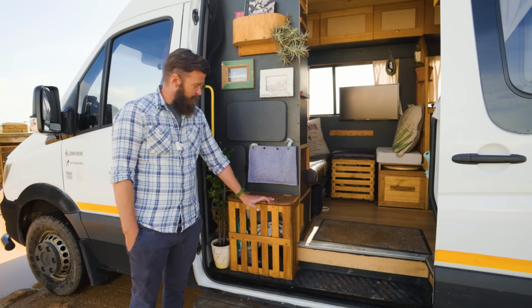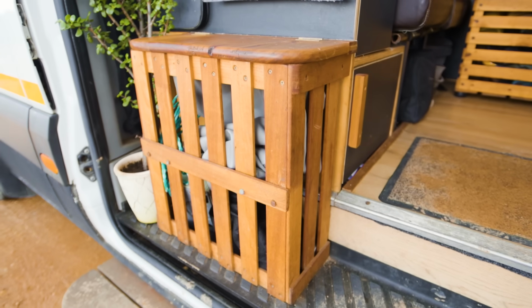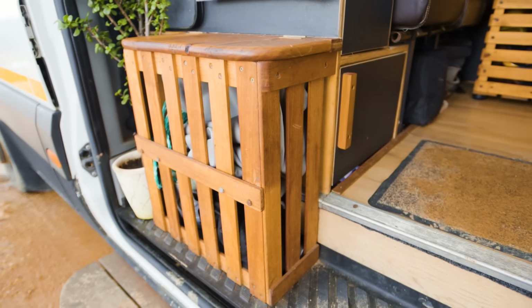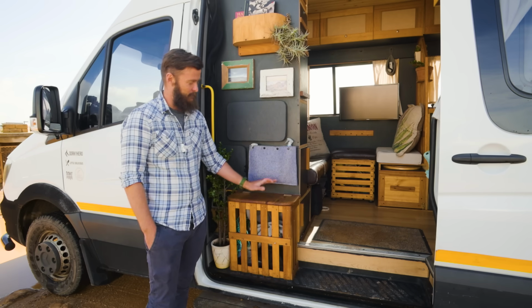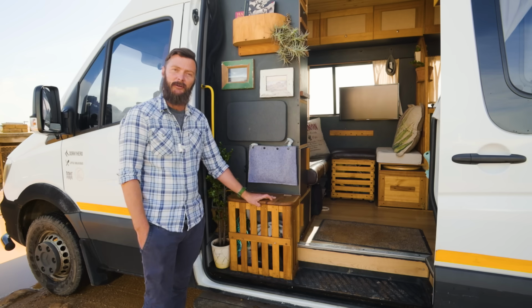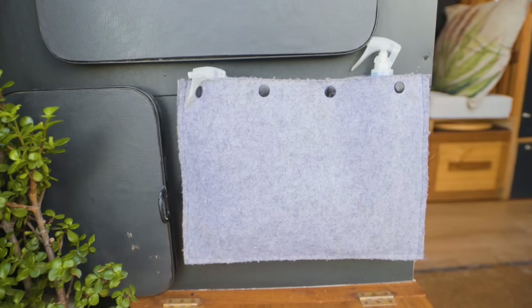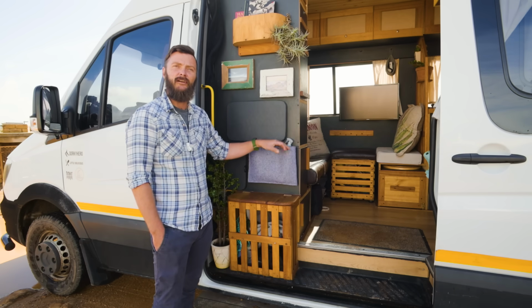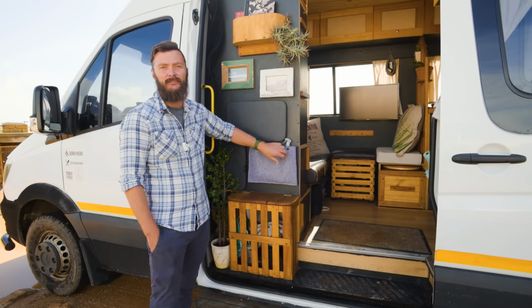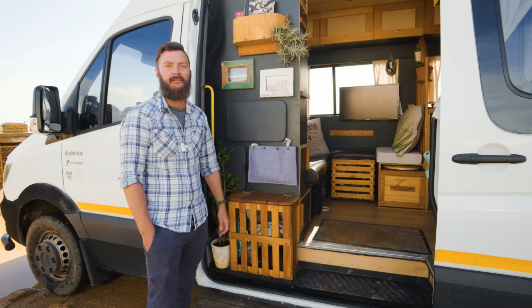Okay, and then over here we have something that we added on the road, something we realized we didn't include in the original plans: a laundry basket. We thought it would be fine to just have a bag that floats around the van, but it got really, really annoying really fast. So we put this in, and now we have our own little laundry chute there. And then our pouch. This is for our quick grab and go stuff. We have kids, so they're constantly running around outside. So we've got our sunscreen, sunglasses, that kind of stuff in here. Just the stuff we use every day that you need access to very fast.